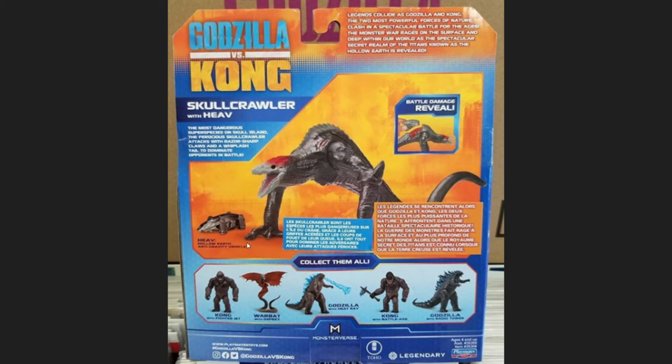And then you have battle damage reveal, and the Heave, which is actually an abbreviation for the full name, Hollow Earth Anti-Gravity Vehicle. Awesome. Again, very futuristic, but we're gonna have Mechagodzilla. Oh, sorry, spoilers. I think that everybody knows at this point. Yeah, this movie is gonna be a lot more futuristic.